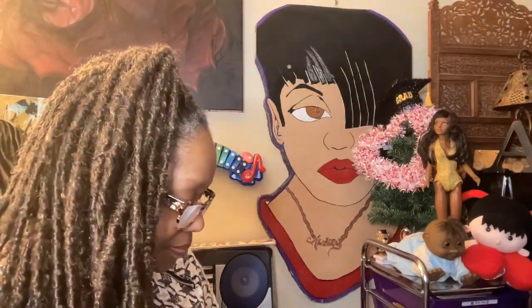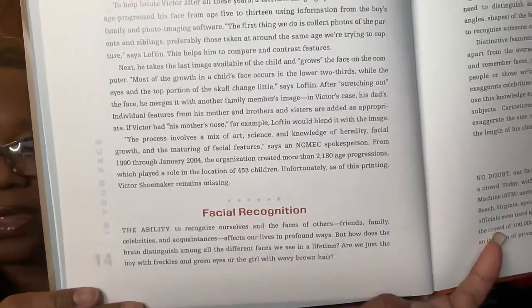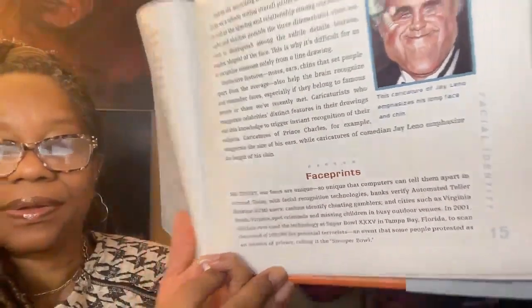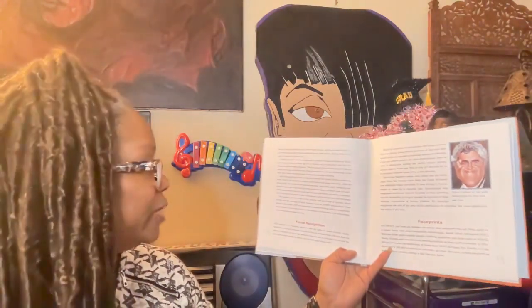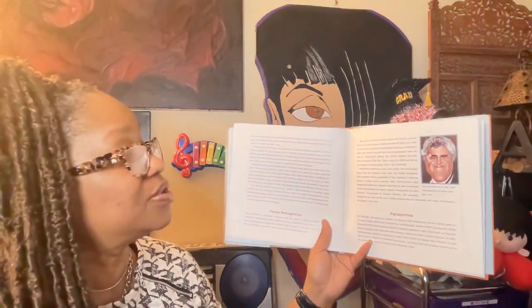Oh, wow. Facial recognition. Let me let you see that. You can pause and read. Facial recognition, the ability to recognize ourselves and the faces of others, friends, family, celebrities, and acquaintances, affects our lives in profound ways. But how does the brain distinguish among all the different faces we see in a lifetime? Are we just the boy with freckles and green eyes or the girl with wavy brown hair? Not at all. According to researchers, our brains process faces as a whole, noting overall patterns of light and dark, as well as the spacing relationships among our features.